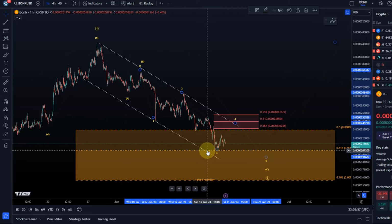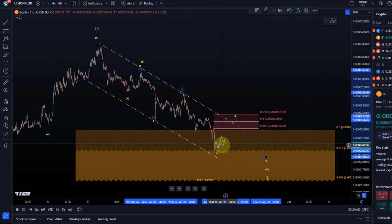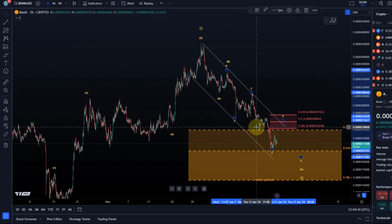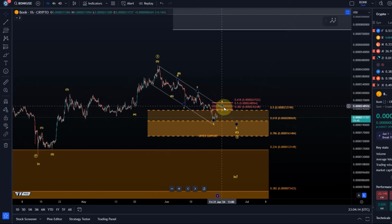Any break above it would indicate that this rally is too strong for a 4th wave and that it's likely that we've already bottomed. Then we would most likely already be in a 3rd wave rally. Until then, expectations are for this to give us a lower high and then another lower low, and then we could form a low.